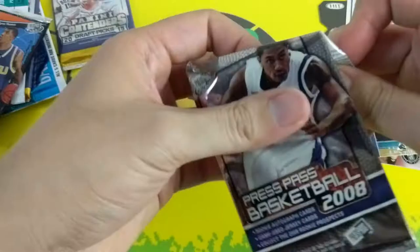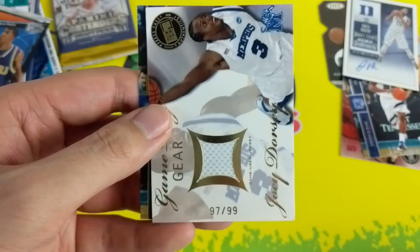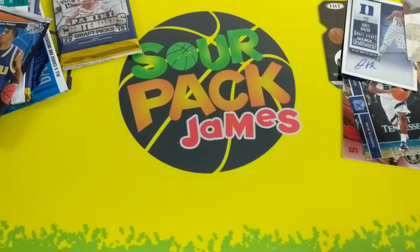So, press proof, 2008. Looks like we got, let's see, DJ Augustine. Oh, another. Let's see, patch of Joey Dorsey, 97/99. Nice. Assuming it's game use. There we go. And we got our Derrick Rose. So put that over there. Some more contenders, 2015.